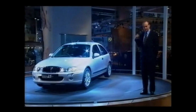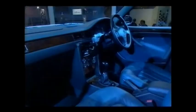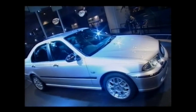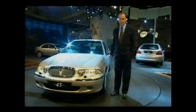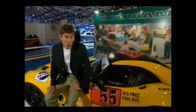But the best news of all is that we reckon this car will be at least £1,000 less than the old 200. The 45 will also get a price reduction, plus it'll be more refined, more luxurious and more sporting, but its trump card will be Rover's very good V6 and 5-speed automatic gearbox out of the 75, on sale from January. And from one large British institution to a rather smaller one.